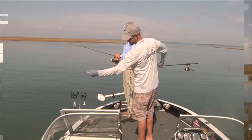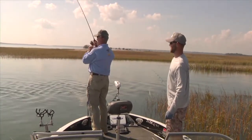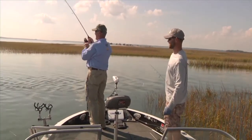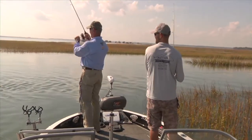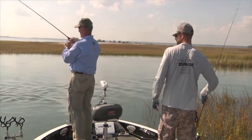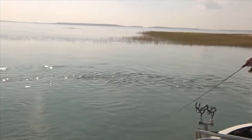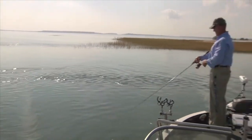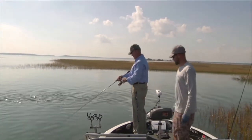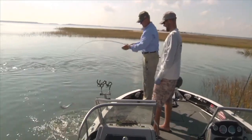Fish on, Chris. Fish on, brother. There you go. That one's pulling a little harder. There he is. Come here. You're not very big, but that's okay. I thought he was big at the beginning. That's a little bitty redfish. Yeah, a little one. That's okay, man.